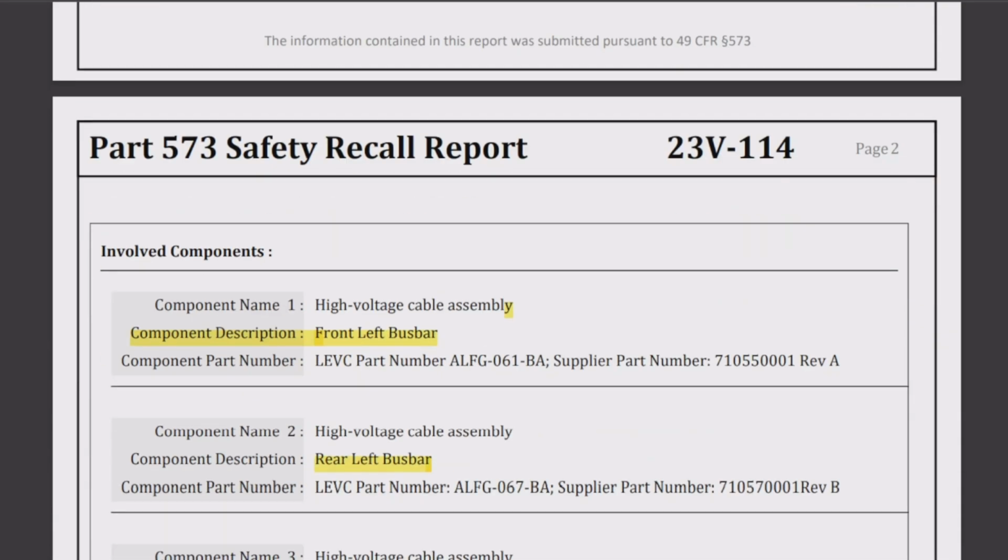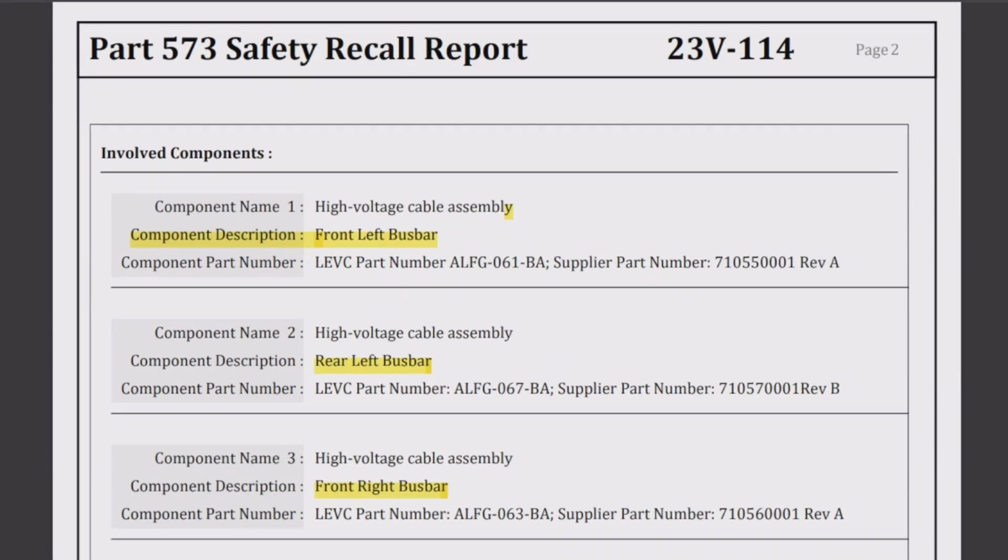So, here are the components, and again, these high voltage cable assembly, front left bus bar. So this is the inverter part, I believe. The bus bar, I'm going to try to look up this part, but just let me spitball on this. It's a copper bar that conducts the alternating current from the inverter. It's kind of a heavy duty thing. It's kind of a big piece of copper, and this cable plugs into that, connects to that.